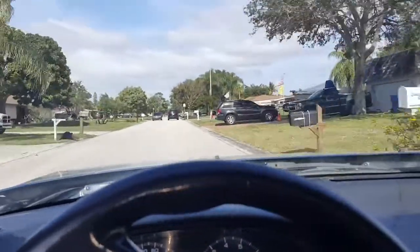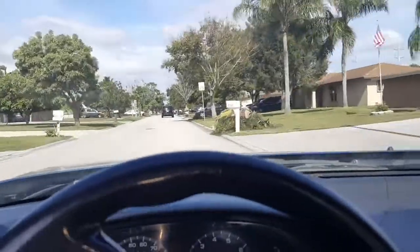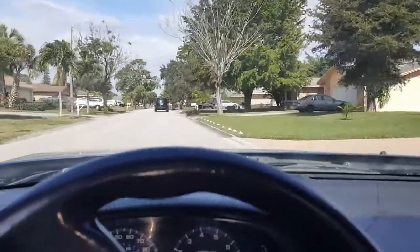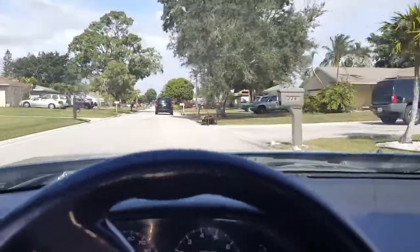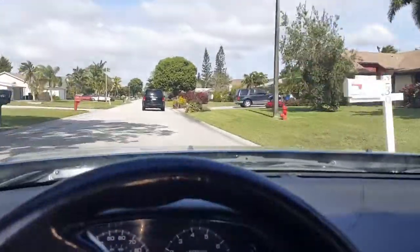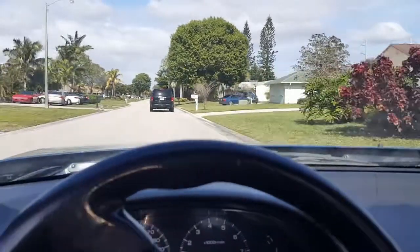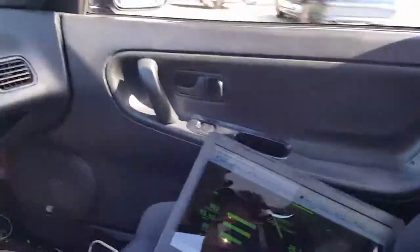AFR. I usually idle around 15.5 with E85, but it would drop down sometimes to like 13.5 for like 3 seconds, and then go back to 15 for about 20 seconds, and then dip back down. So it was just a little bit of an issue. But anyhow, I'm good here.